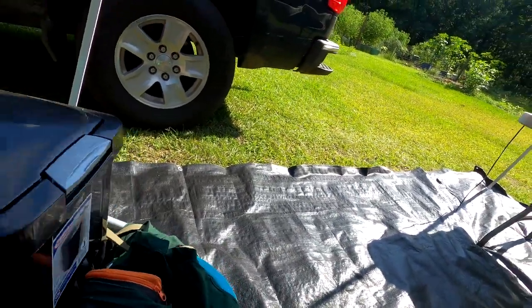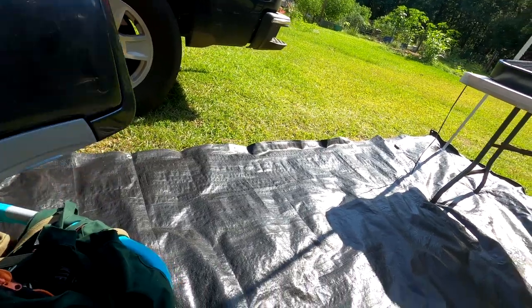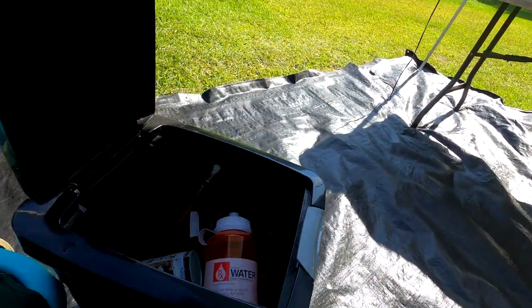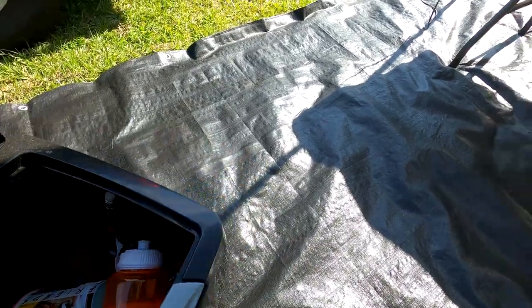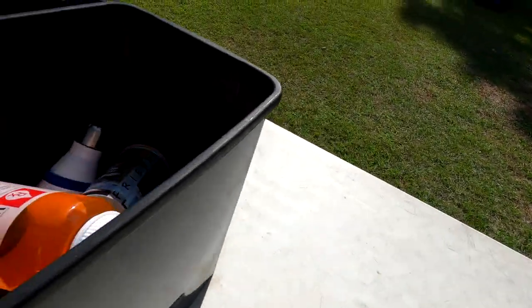All right, looks like we got a garbage can. Oop. Garbage can feels like it's got something in it, and it does. Had to look in there really close. Let me put it on the table. Oh, there's some stuff out on the table. That's why we got the table out today.